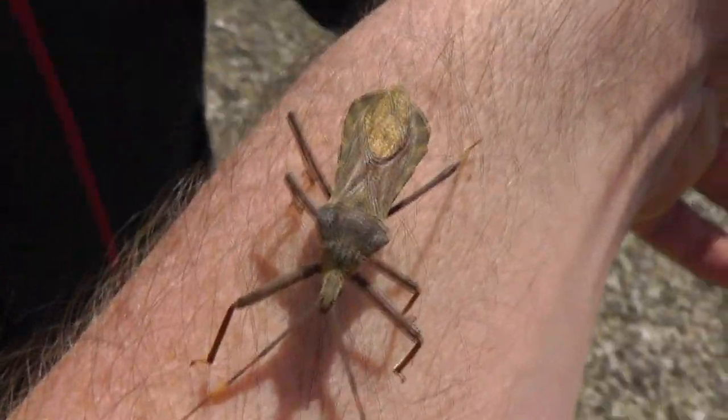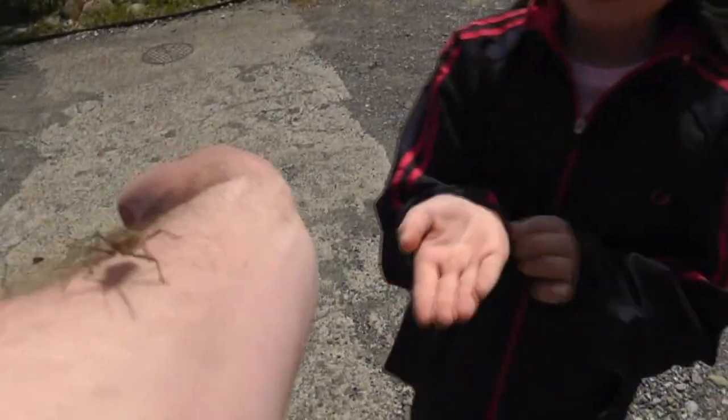You want to see it close, Emmy? Isn't this nice? You want to hold it? It won't hurt you, I don't think. You want to hold it? No. It flew just a moment ago. It was really pretty. Let's see if we can make him fly. Here you go. Yeah. I don't think it'll hurt you.